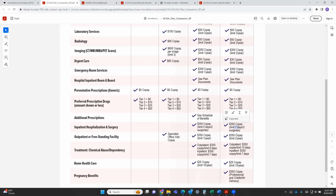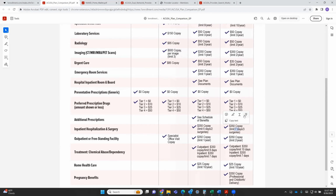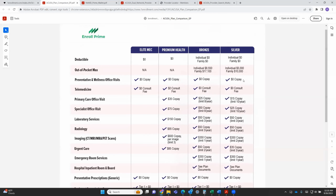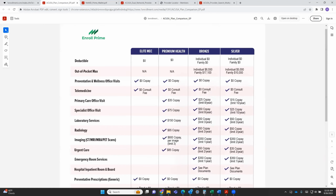Many other plans on the market have high deductibles where they have to come out $5,000, $6,000, $7,000 before anything is paid. On these plans, there is no deductible. Again, I'll repeat, no deductible on any of these 4 plans, including the bronze and silver with the hospitalization. So it is using a PPO network, but there is no prior authorization to go to your preferred doctor or preferred specialist.